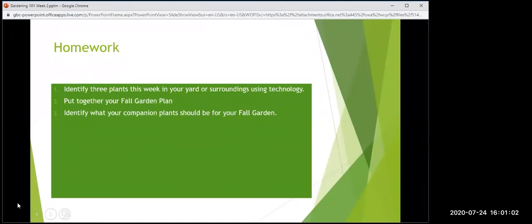The second thing is, I want you to put together a fall garden plan. So if you have not started putting your garden plan together, I want you to write out everything that you're going to plant. And then I want you to use either one of those websites or use an app.